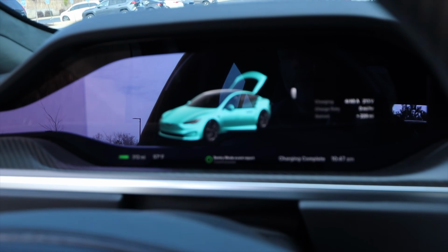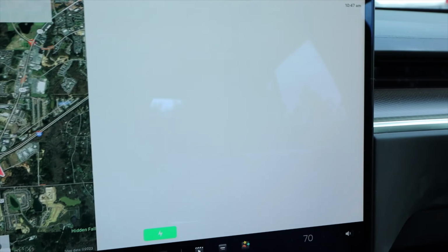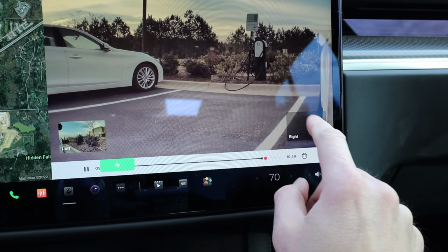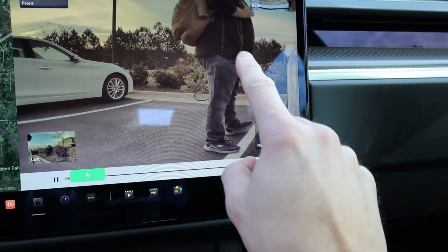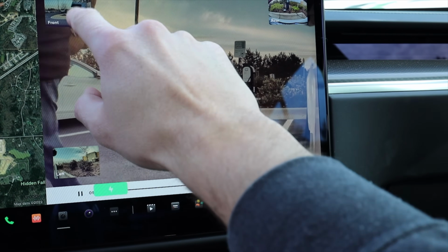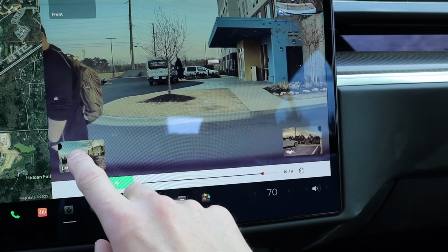Inside the car here, looks like we had one Sentry Mode event. Let's see what it was. Could have been just us or someone parking next to us. It's probably this car here. Yeah. Oh, he's staring at the car. He's looking at it. What's up, buddy? It's a cool car, huh? Yep. He said, yep. Front of the car. He's gonna come to the left side.